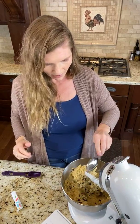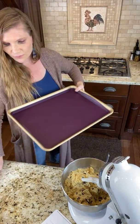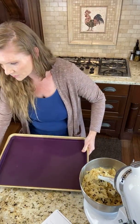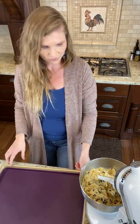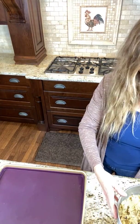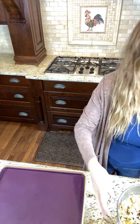So now I am going to put them on my silicone sheet. You can use parchment paper also. I love these sheets though. They're super helpful, and I don't have to use up all my parchment paper. I used to do that. Now I do this and I love it. Okay, I'm gonna show you guys what this dough looks like. You're gonna be so happy with it when you're done.